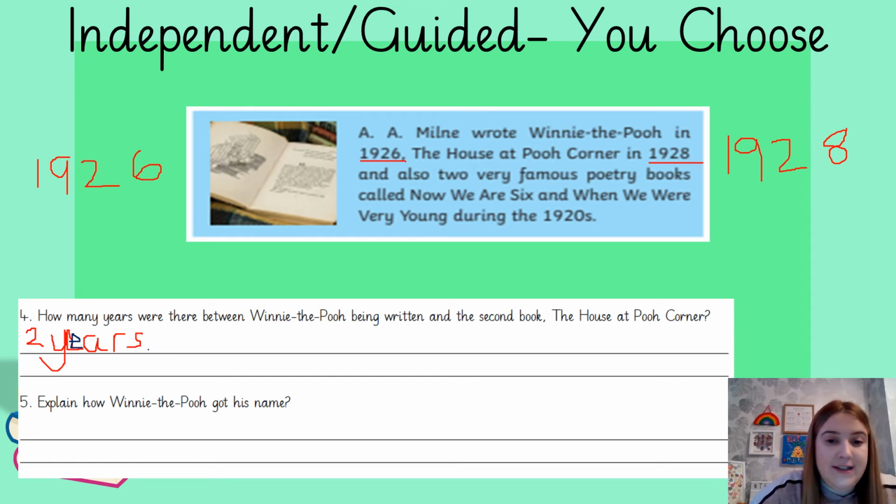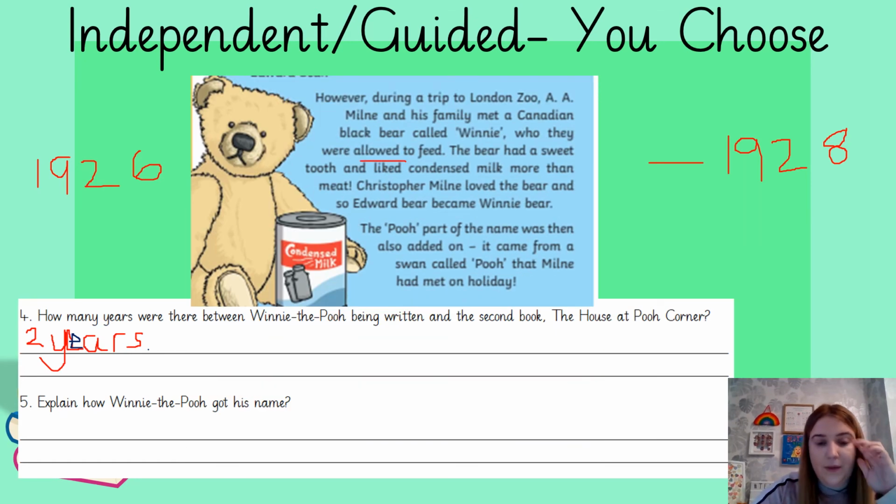Explain how Winnie the Pooh got his name. Now, actually, the answer to this question isn't in this part of the text, so I need to get rid of that, and I need to bring up the part that gives us the answer to this. Okay, so it says, explain how Winnie the Pooh got his name. However, during a trip to London Zoo, A. Milne and his family met a Canadian black bear called Winnie, who they were allowed to feed. The bear had a sweet tooth and liked condensed milk more than meat. Christopher Milne loved the bear, and so Edward Bear became Winnie Bear. So how did Winnie the Pooh get his name?